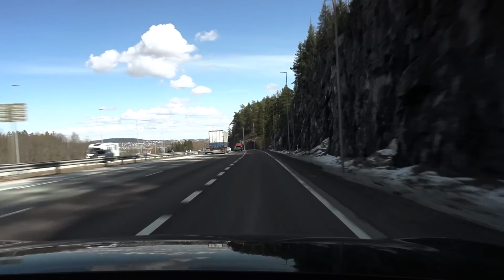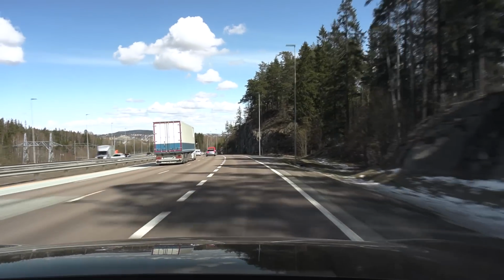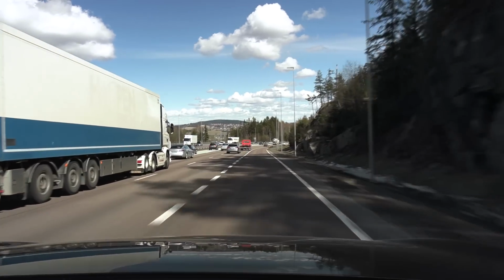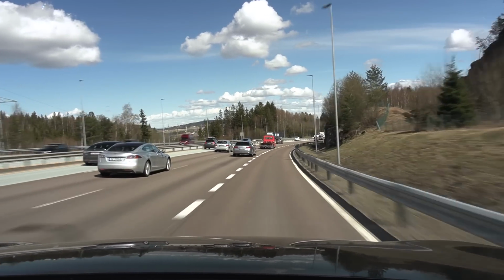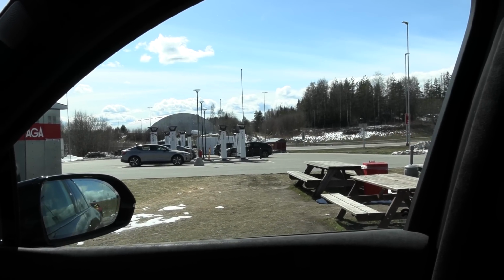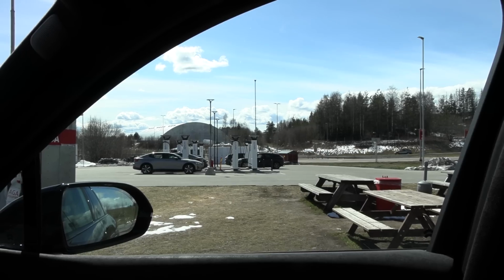Oscillating left and right. I guess you will hear more complaints from me once we do the tests, but for now it is behaving kind of okay. Yeah, we just have to get past the Norwegian Left Lane Huggers Club. We are now at Ioniq. It's always busy here, but the Ladestad situation is way better after they doubled the amount of chargers.